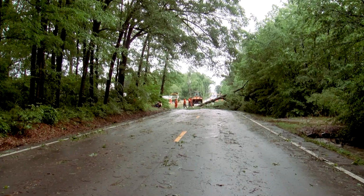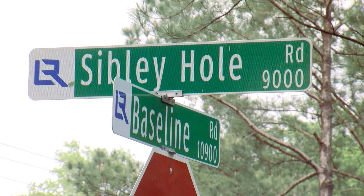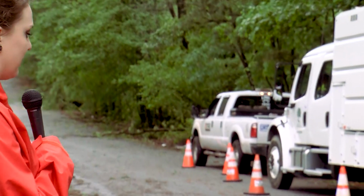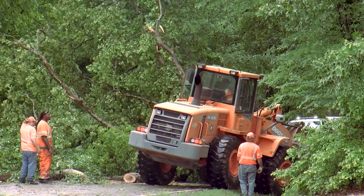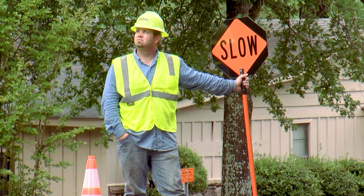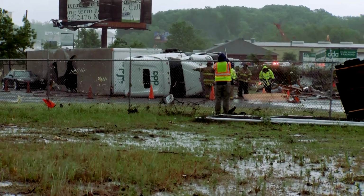There's been some reports of some storm damage in southwest Little Rock off of the baseline area. Right, in the Mapleville area. We are at Sibley Hole and Baseline, and I'm going to take a step to the side because earlier this Sibley Hole Road was completely blocked by trees, and crews have arrived and are starting to move them. Reports of some trees down, some buildings damaged, and even some tractor trailers that have been blown over as well.